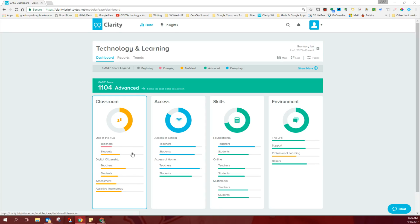Also in the classroom domain, we are in the proficient range where students' use of the 4 C's is concerned, with digital citizenship, both with teachers and students, and with some assessment techniques and strategies with our technology, as well as with assistive technology, giving students some things to accommodate their learning styles.